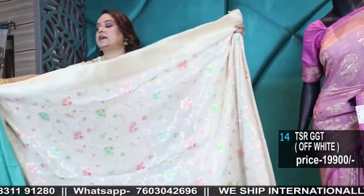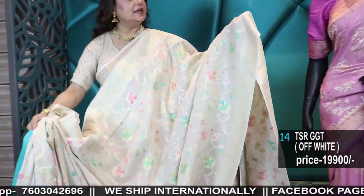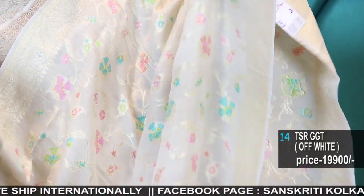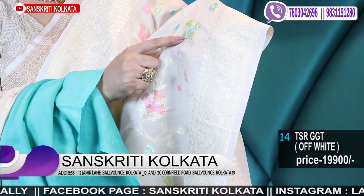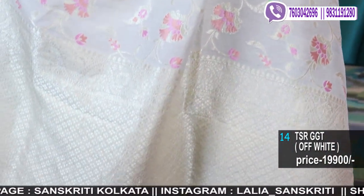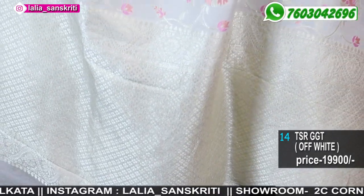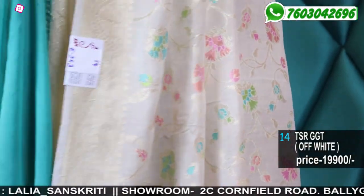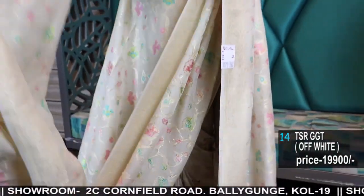This is another lovely color combination. Again, as I said, first time Tussar Georgettes in these unusual weaves, exclusive color combination and Meena Jalsi. First of all, the weaving, it's just like petni weave, so pretty. Garlic white color with a light gold zari. 19,900, totally karua weave. 19,900 comes with this contrast firoza color blouse piece.